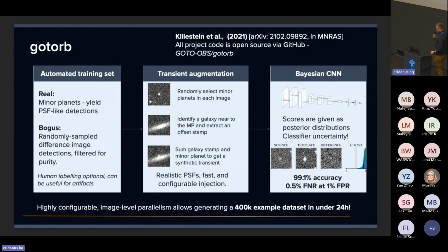We're interested in finding supernovae in GOTO rather than minor planets, although we also like finding them for our training set. So we come up with this transient augmentation scheme where we combine our minor planets with nearby galaxies to create plausible looking supernovae. And this turns out to have quite a significant impact on the classifier. There's no time to talk here, but we can get essentially a 5% accuracy improvement on supernovae.